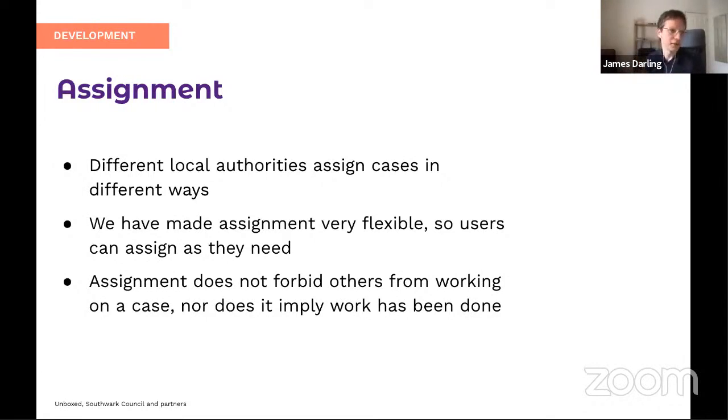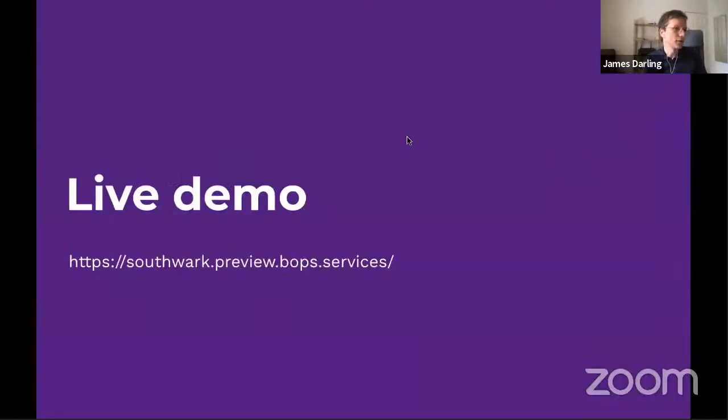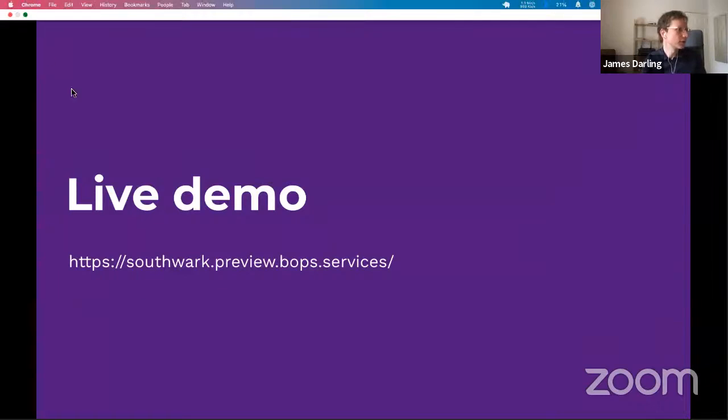So we wanted to make assignment very flexible, so that a local authority can assign it to a person rather than it being auto-assigned based on some business logic that's hard-coded into the application. And that also means that assignment isn't forbidding people from working on a case, so you can still work on the case if it's not assigned to you. However, that also doesn't imply work being done. So if you're working on a case that isn't assigned to you, it's still going to be logged as you did that work. I think that works. So I'm going to do a quick demo of the new system.